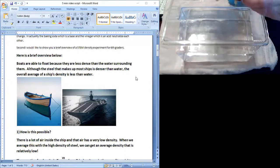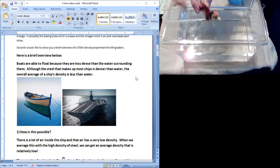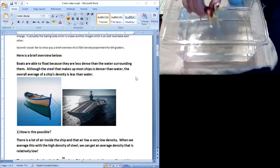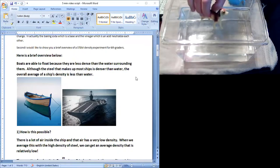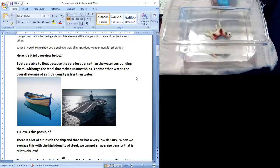And it's made of solid plastic. So because it's made of solid plastic, what does it not have in it? It doesn't have air, and air is very low in density. So what do you think will happen if I drop it in? Look at that, it goes right to the bottom.